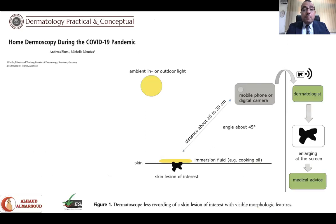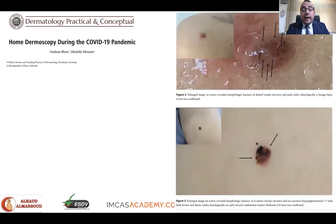Not just that, Bloom and Menzies have published a paper on how patients can utilize dermatoscope-less dermoscopy by using their mobile phones angulated at 45 degrees on the skin lesion after putting some immersion fluid, even cooking oil, on the lesion. Then they send the photo to the dermatologist, who shall magnify it, see it, and give an opinion if possible, minimizing face-to-face encounters. And I believe from the images published that, yes, these were really impressive.